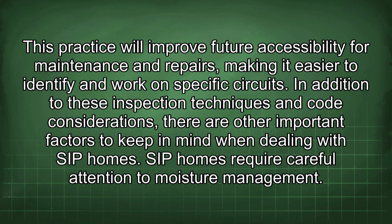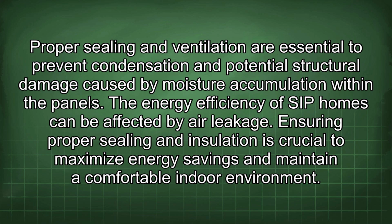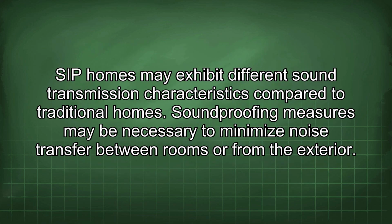In addition to these inspection techniques and code considerations, there are other important factors to keep in mind when dealing with SIP homes. SIP homes require careful attention to moisture management. Proper sealing and ventilation are essential to prevent condensation and potential structural damage caused by moisture accumulation within the panels. The energy efficiency of SIP homes can be affected by air leakage. Ensuring proper sealing and insulation is crucial to maximize energy savings and maintain a comfortable indoor environment. SIP homes may exhibit different sun transmission characteristics compared to traditional homes. Soundproofing measures may be necessary to minimize noise transfer between rooms or from the exterior.